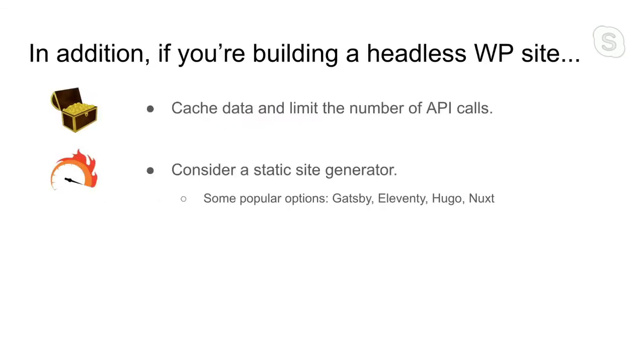So in addition, if you are building a headless WordPress site, oh, actually one more thing about Smush, sorry, that handles serving WebP on only supported browsers for you. So you wouldn't have to worry about, like, oh, what if my users are using Internet Explorer?